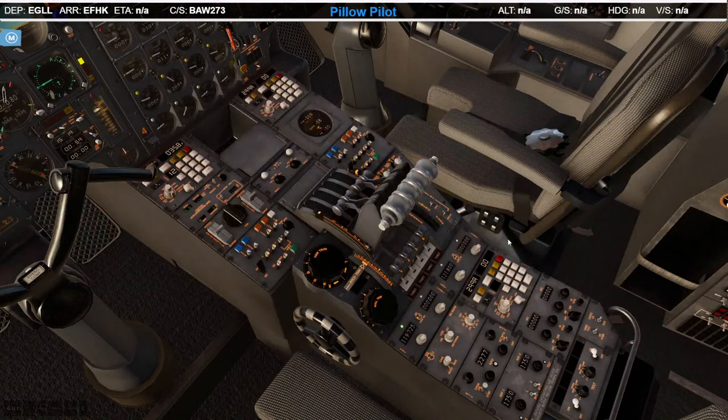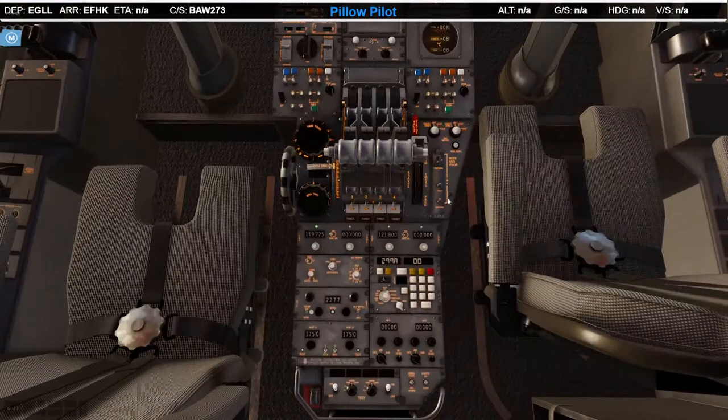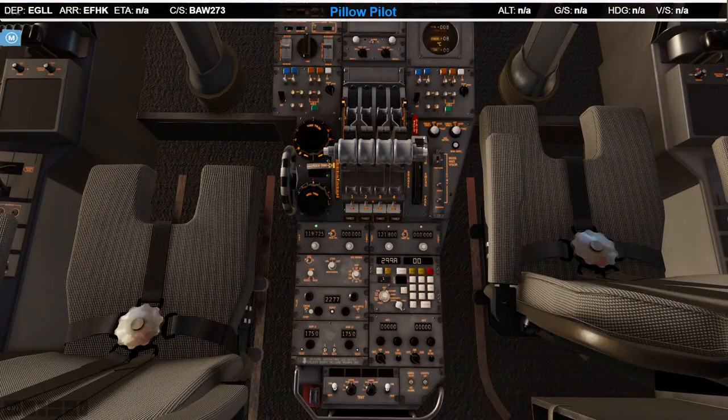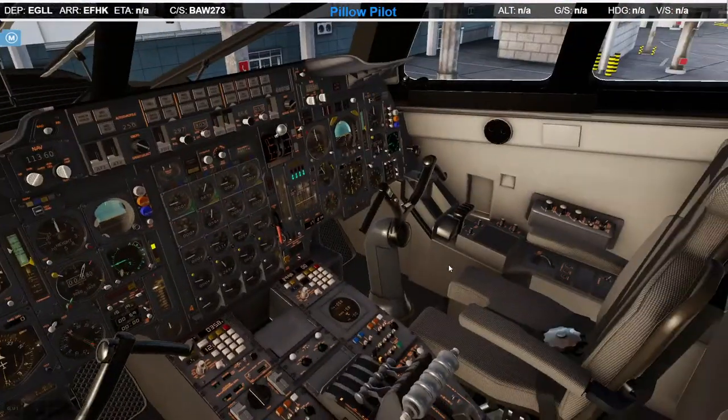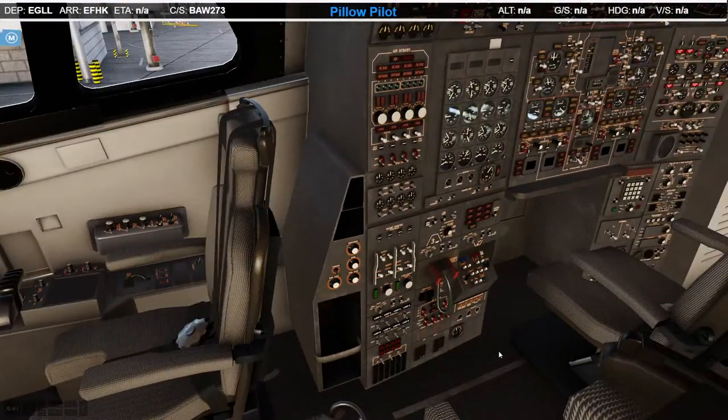And as a result, because they're separate systems, I don't want to set the parking brake. Hold on, bear with me. No. There we go. So because they're two separate systems, we have to start two engines. So that's how that one goes down.